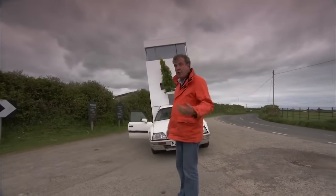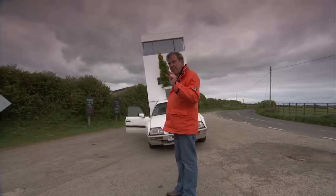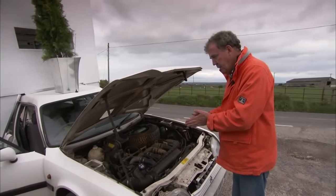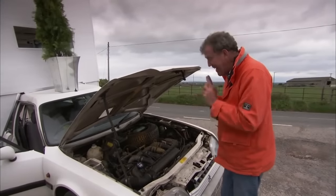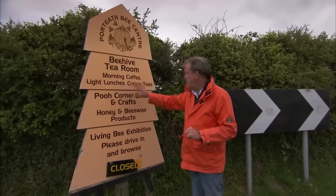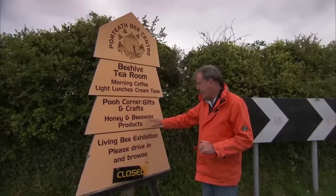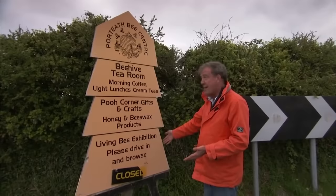Good news. I've done 100 yards and I now have another warning light. This one's like a yellow symbol with the car skidding about on it. I wonder, is it possible to clear diarrhea from an anti-lock braking system using a bee? Because if it is, I'm definitely in the right place here. I got morning coffee, light lunches, cream teas, crafts, beeswax, but have they got anything for getting diarrhea out of an anti-lock braking system? Please drive in and browse.